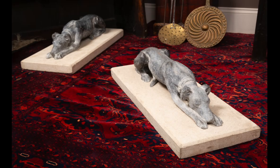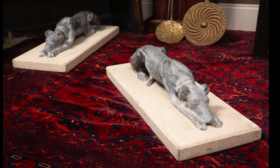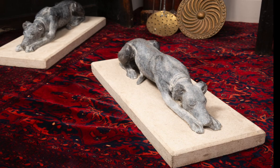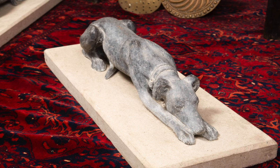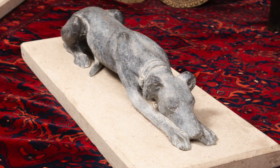The pair of lead greyhounds are really lovely things on their Cotswold stone plinth bases. They're resting and would look great in a garden, on a wall or either side of a front door, waiting for you to return. They're not old, but they are beautifully cast and a great garden ornamental sculptural item. I love their peaceful nature and the way they are just resting.